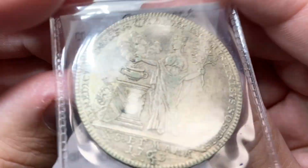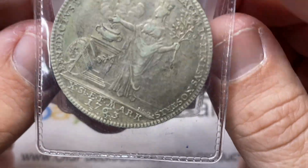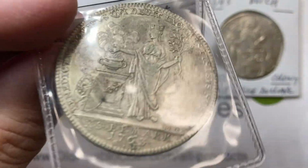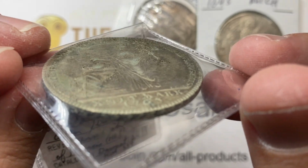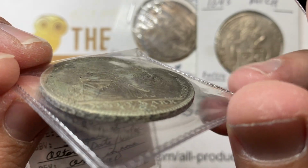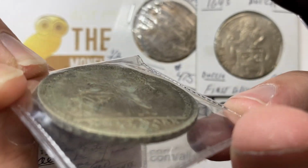So this is fun. This is a coin celebrating the Peace of Hubertusburg, 1763. And you see a pretty wild difference on this. This coin has a little bit of PVC on it. You see that green at that angle? Unless you're possibly red-green colorblind. And then do you see the white at that angle?